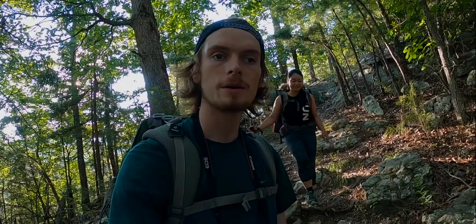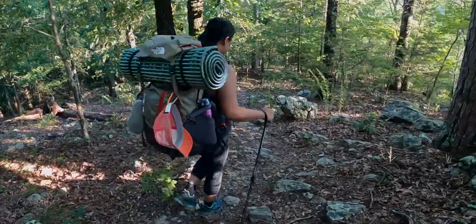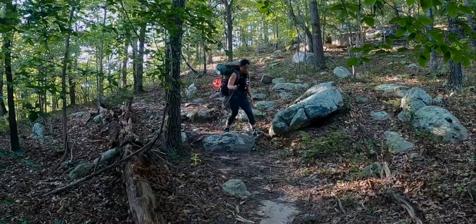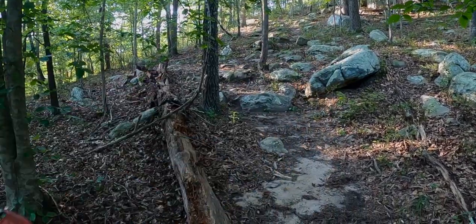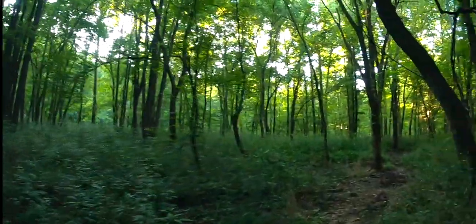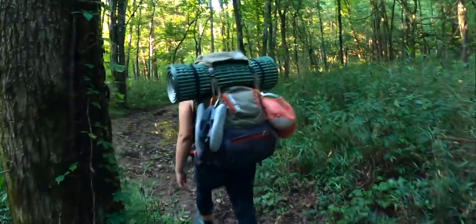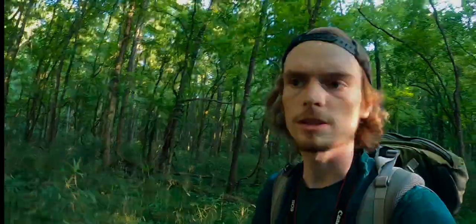We left Big Bluff, now we're heading down the river to find a camp spot. Well, we made it to the bottom of the hill. We're just walking up the river now, trying to find us a good camp spot.